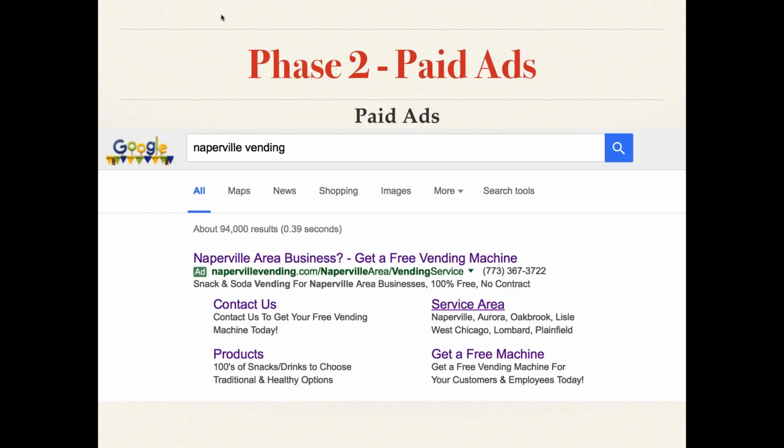But initially, it's a great way to get them started while the SEO is gaining traction. Yeah, this is what we call instant market domination.